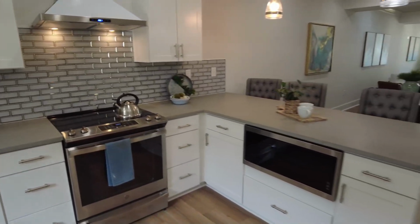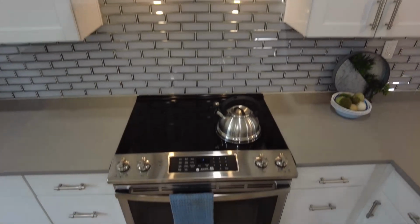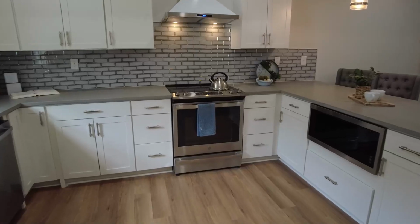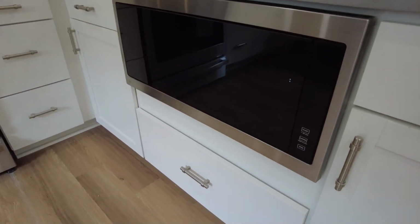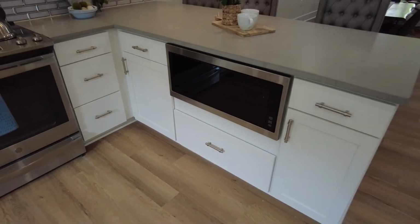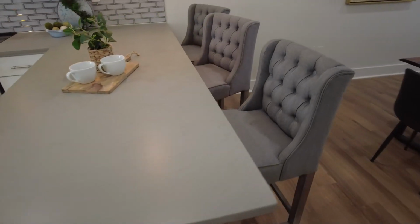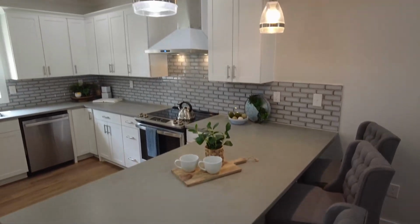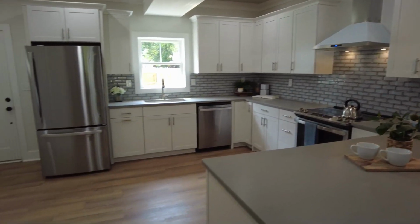In addition, we have the stainless range hood. And whenever we have a stainless range hood, of course, if they were thinking, they would give us a place for the microwave. That's, of course, not on the counter. And there it is right there. So we've got our microwave mounted. On the opposite side of this peninsula, we, of course, have space for 3 bar stools. So we have a nice functional kitchen with plenty of 42-inch cabinets. And I'm really impressed with what they did here.